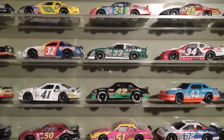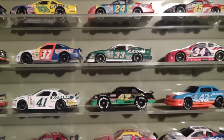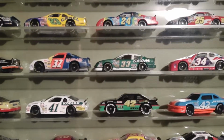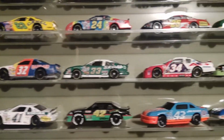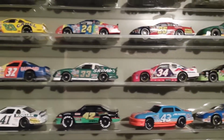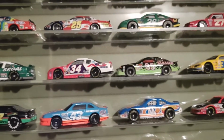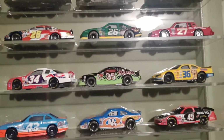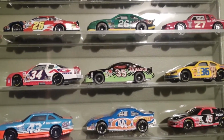Kenny Schrader, 33 Skoal. Again, going with the old adult brands you don't see very often, you don't find at Walmart and Target. And with the tobacco, you'll never see again. So that was one of the reasons I got that and put it in here. 34 AFG. I can't remember. 35 Tabasco. I know that was a Bodine. 36, again, Ernie Irvin with the Pedigree.